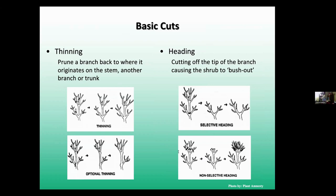We might want to head something back, and we're wanting the plant to bush out. And so this is where you do selective pruning, where you can head something out. You know that if I cut this little tip out, these two pieces are going to be what grows next. As soon as you take a growing point out of a plant, the next points down on the branch become the growing points. And so this is a hormonal change that happens in plants.